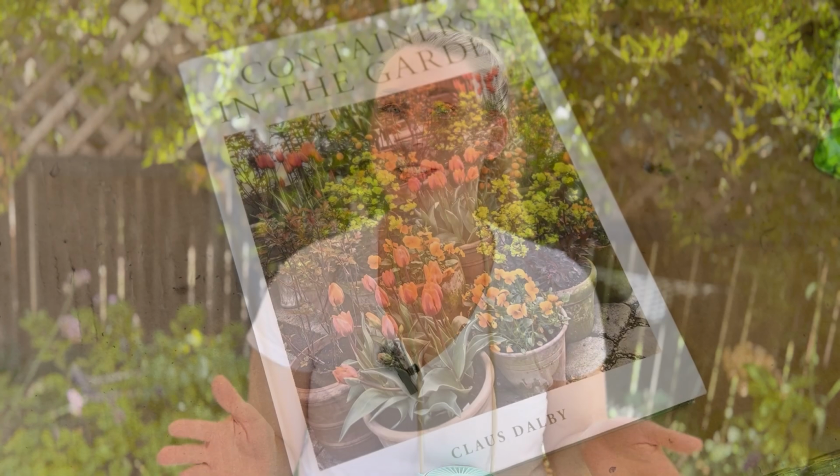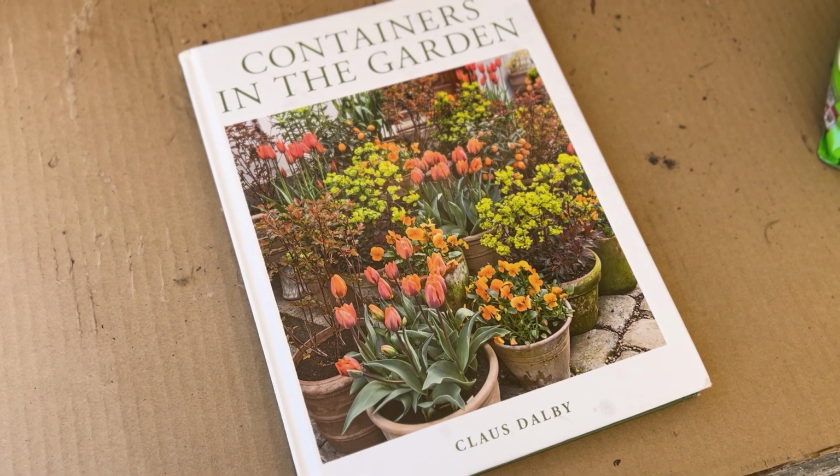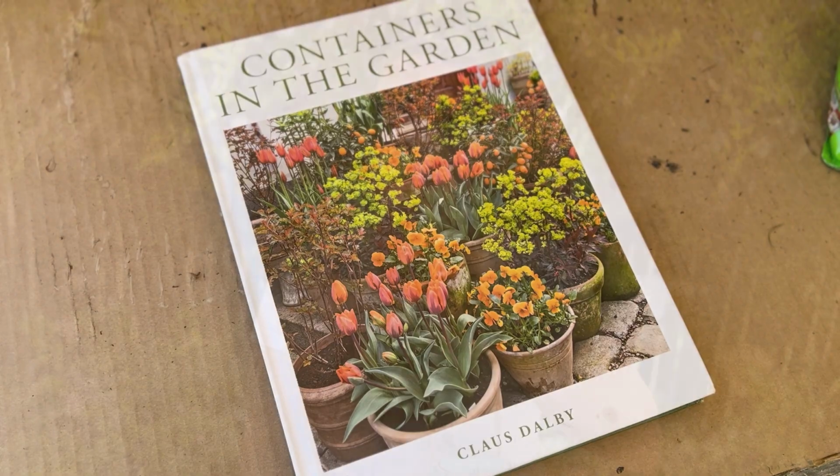And this week is all about my current inspiration and obsession, and it's Klaus Dalby's new book, Containers in the Garden. Oh my gosh, that book is such a delight. I have just been poring over every page, enjoying it and loving all of the beautiful designs he's able to put together just by moving pots around.